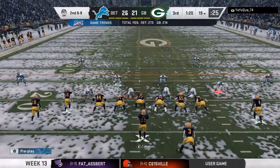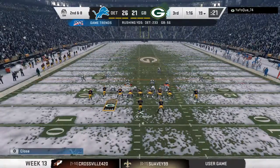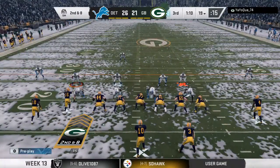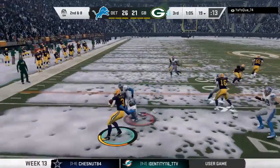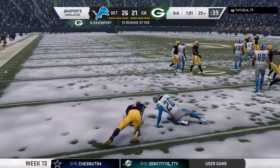So 2nd and 8 here after the pass play for 2 yards on first down. Check, go. Check, 59. Deep grip. They'll run it now out of the gun. They'll push forward for about 4 up to the 23.